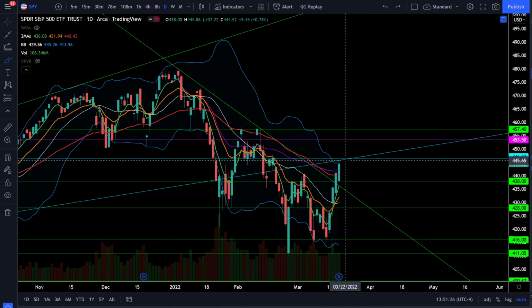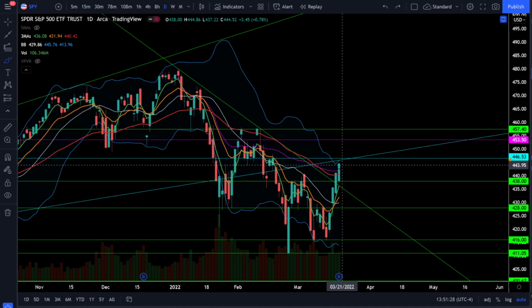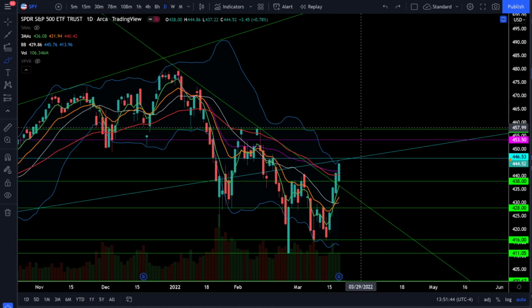Now in the short term, we don't know that the high is in because we just see price action going up each and every day. So we're going up until we see a reversal at resistance. The areas you now want to look for resistance are right around 446. And if we break above 446, we're likely heading all the way back up to 453 or 457.